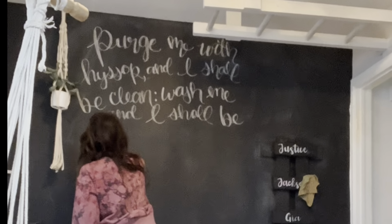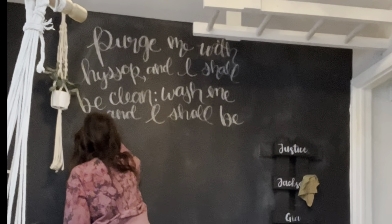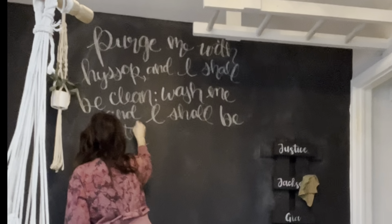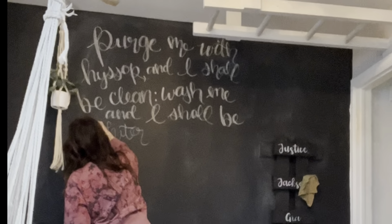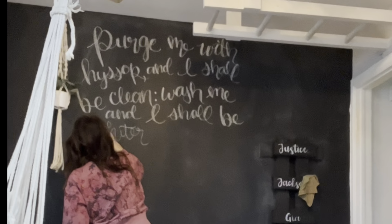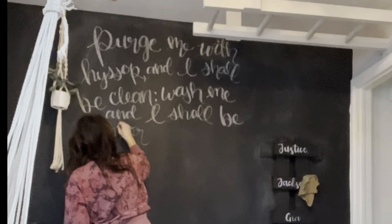So now I am putting the new scripture up on the wall. I'll also put some tracing for my younger ones, as I mentioned. And as much as I know you don't need to see me do this, there were some things happening while I was doing this that I think may be helpful and insightful.